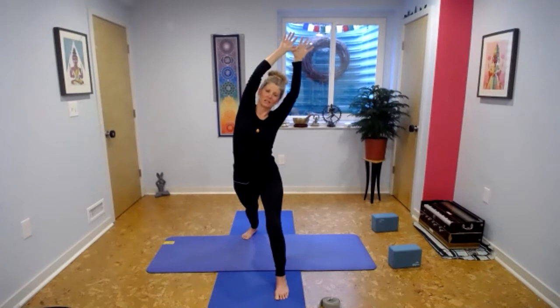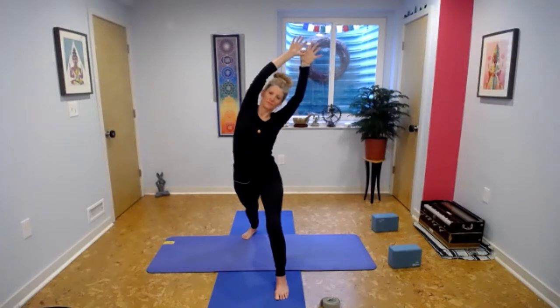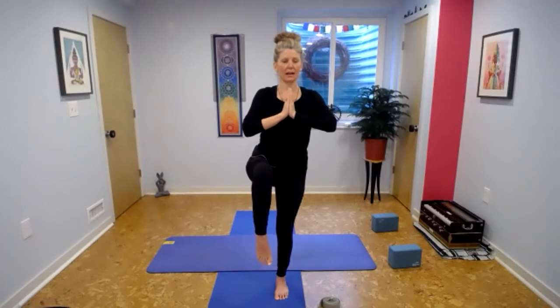And now I might, because I'm looking at stretching my side body today, take a little tiny side stretch to the right. If this impacts the balance too much, you can stay centered. That's good, Judy. And then releasing back to center, I'll bring my hands to heart center. And let's see how it would feel to step to mountain pose and lift that left leg.